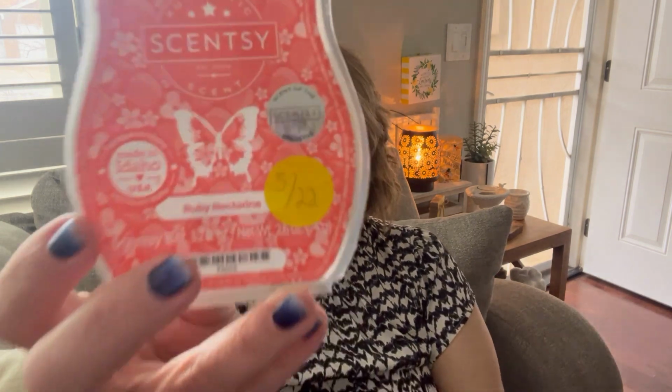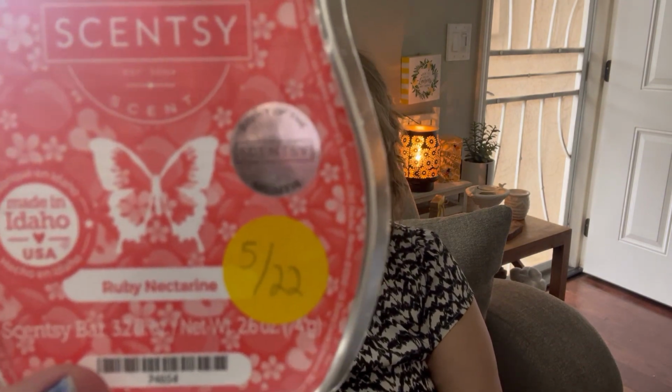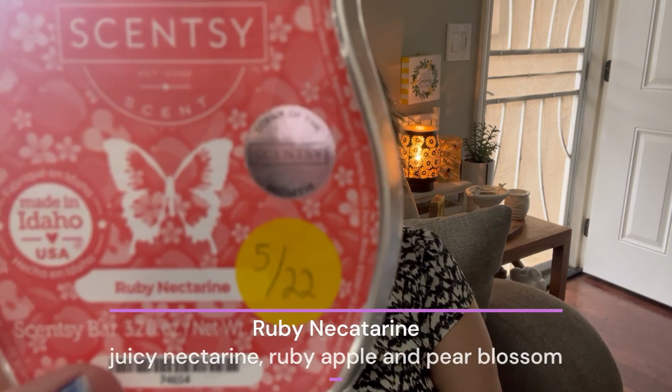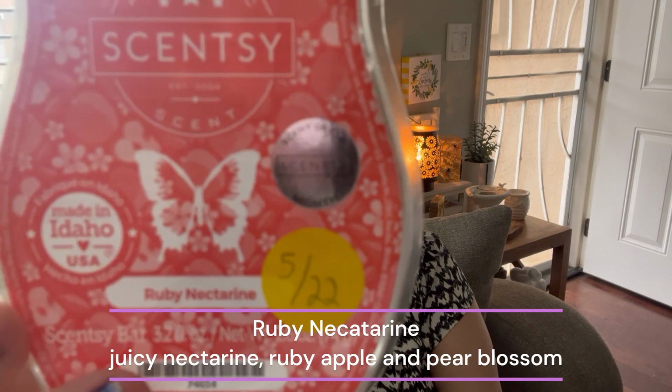It's fabulous. Okay, next up is Scentsy Heartbreak for me, and that is Ruby Nectarine. This is a former scent of the month in April of 2022. Scent notes are juicy nectarine, ruby apple, and pear blossom.